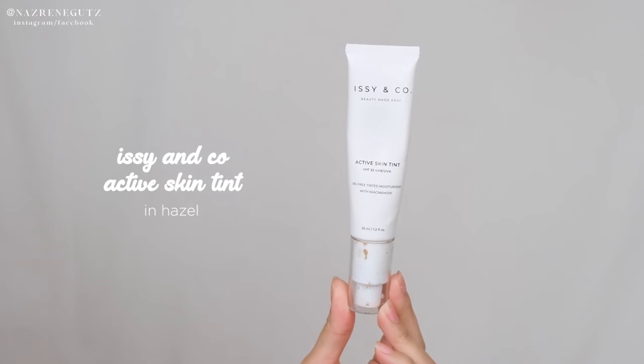So today I'm going to be trying out the clean makeup look, basically the no makeup makeup look. I'm gonna be using some new makeup products that I bought because of TikTok. So TikTok made me buy it. Na-curious kasi ako, tapos ayun, add to cart, wala na. This is the Easy & Co. Active Skin Tint. Yung lumang packaging nila, alam ko, bago na yung ngayon. Ngayon ko palang ulit siya gagamitin. Parang twice. Kasi nagamit ko na siya noong una, tapos hindi ko na ulit ginamit.